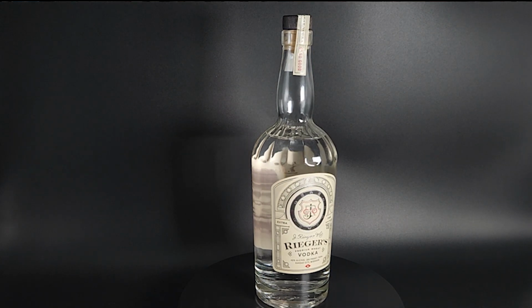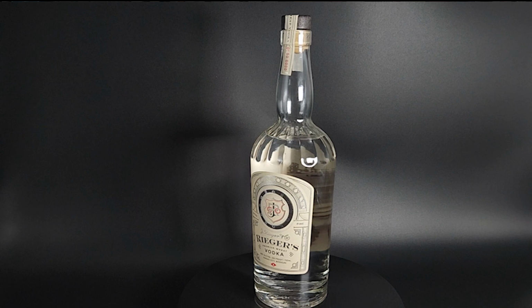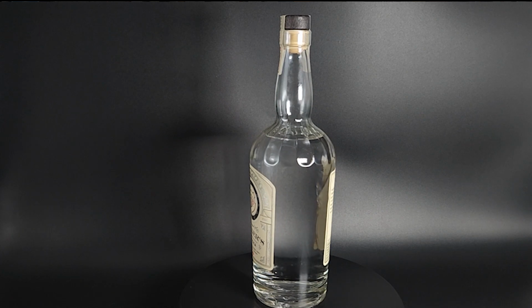Today we will be reviewing J Rieger's Premium Wheat Vodka. This vodka is made of 100% wheat neutral grain spirit, distilled in a copper pot still, and is produced out of Kansas City, Missouri, by the J Rieger & Co. Distillery. This distillery was originally founded in 1887 by Jacob Rieger.